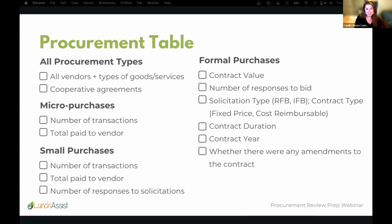The other piece of entering your small purchases that's slightly different than your micro is that every time you do a small purchase, you have to list it out separately. So remember in micro, it's everything lumped into one. But what I often see is you might have the same vendor for equipment multiple times, because they got the best price every time. So you might list Webstront, $60,000, we bought a cooler. Then you might list Webstront, $75,000, we bought this oven. Each time you went out and got those quotes, it's a separate procurement and a separate small purchase for the purposes of the table. So that's one nuance between the two.